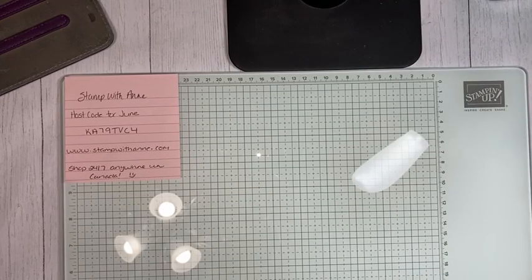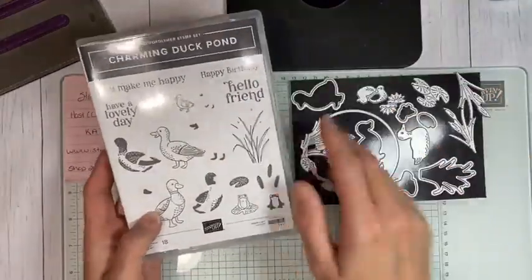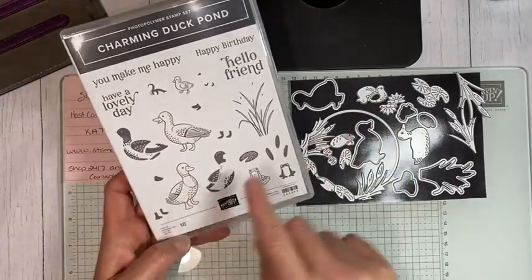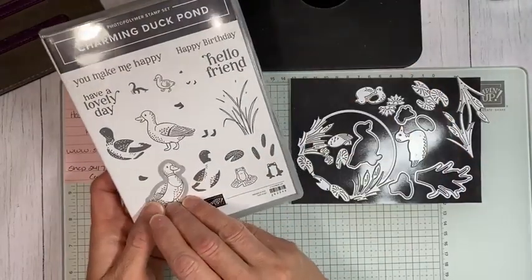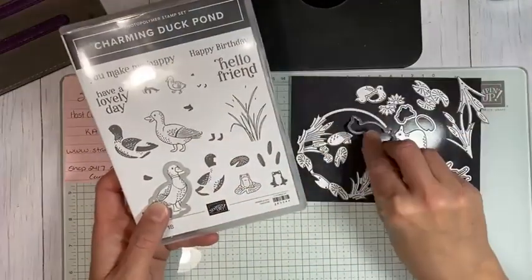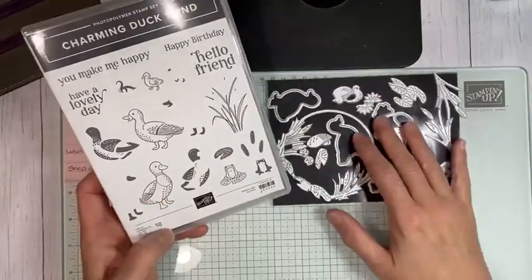And let me show you the stamp set. The stamp set is a photopolymer, and it's called the Charming Duck Bundle. So super cute greetings, and you've got these ducks. And the neat thing about this is you can stamp and cut out these ducks like this. So you can stamp and cut out. And I'm going to show you some samples later that I have created with this.